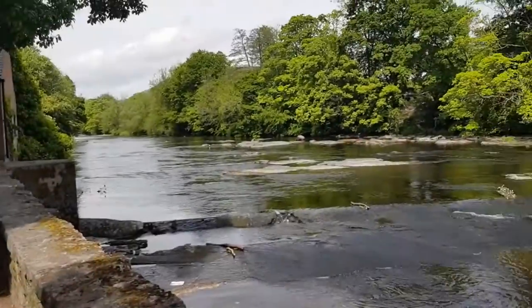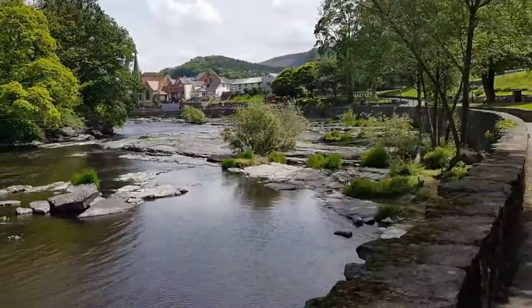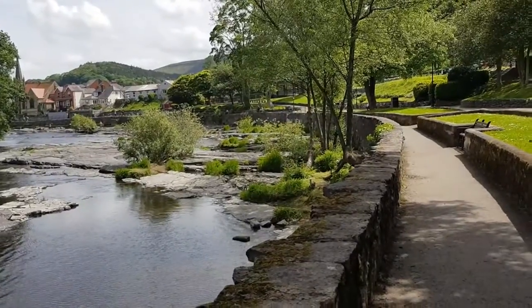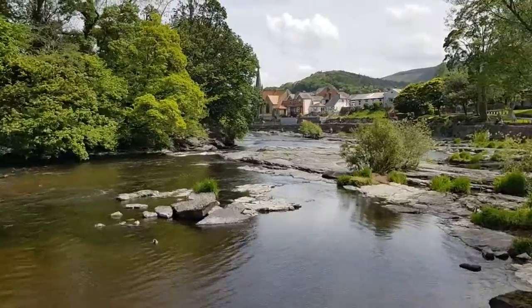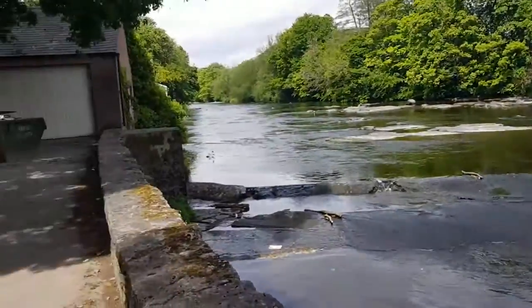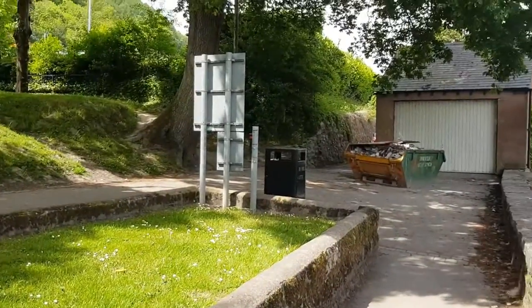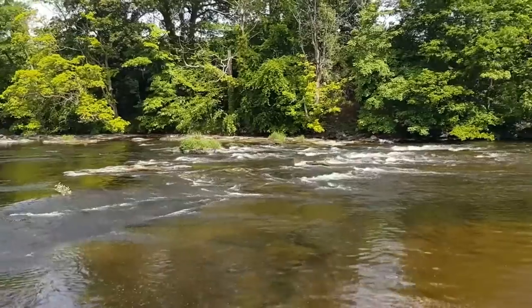We are in Llangollen and this is the River Dee. Just having a little walk. We've just been to the Aldi's to get some shopping, which is sort of that way. But I just thought I'd do a little bit of river video because it is just so lovely.